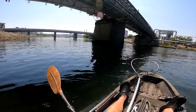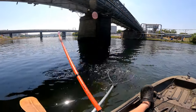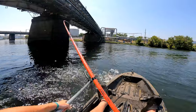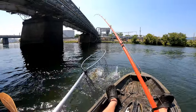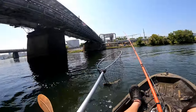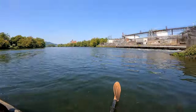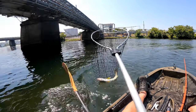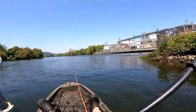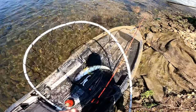He slammed it. It's a good fish too. Oh, whoa, what a walleye. Wow, that's my first ever walleye. Jesus, that's a freaking stud of a walleye too, man. Let's get over here where we can park. Boys, look at that stud.